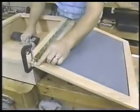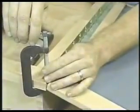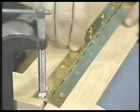Okay, with the hinge attached to the door, I'll clamp it to the face frame of my case, and then being sure to pre-drill some holes in this hard oak, just fasten it with the screws.